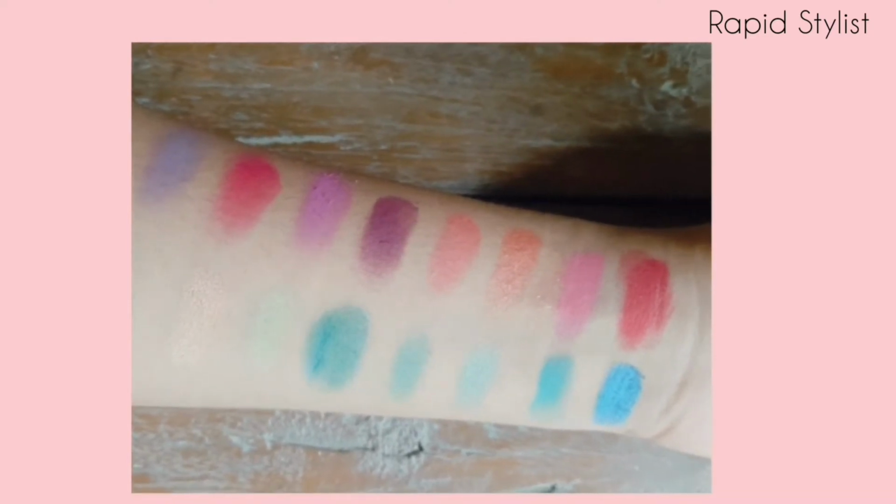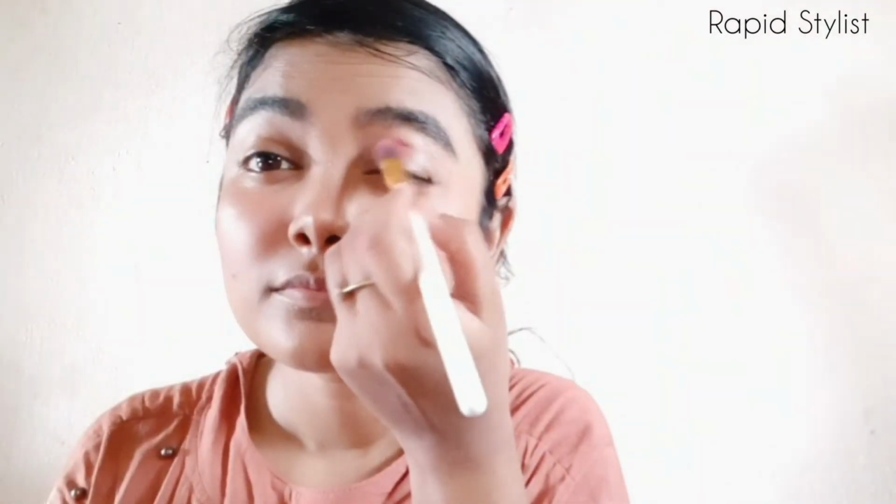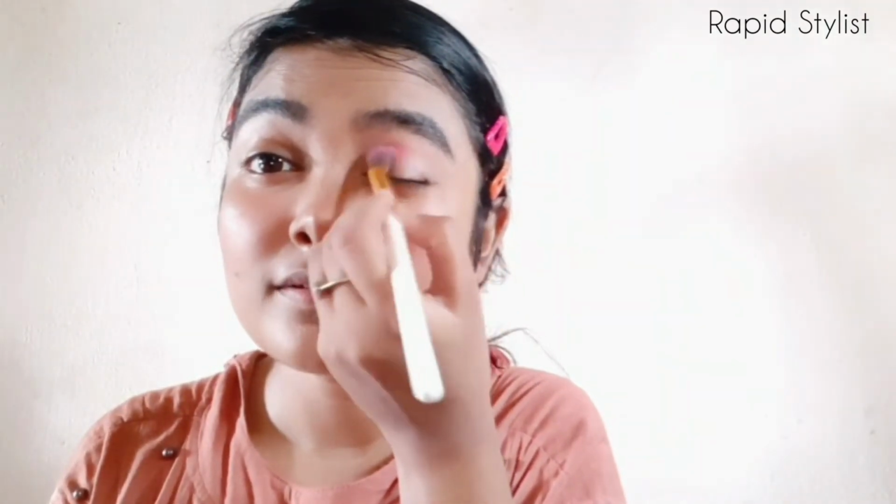So now let's check this pigmentation on our eyelids. In this particular set of eyeshadow brushes, there are no fluffy or blending brushes given, so I have to use my other brush to blend my shadows. First I'm going to use this shade over here on my crease.